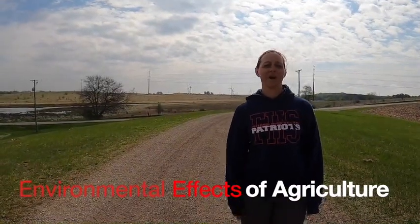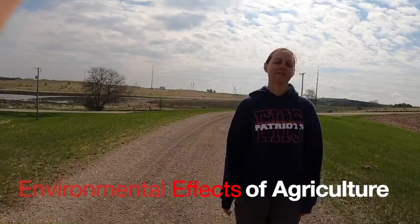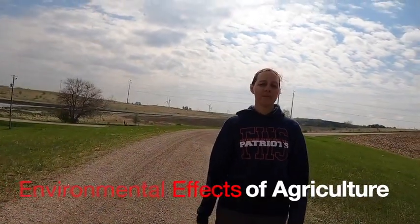All right, everyone, we're going to talk about some of the environmental effects of agriculture. So of course the big one that everybody knows and talks about is pollution. From the machinery itself, we have some oil that can spill down into the ground. You have, of course, the air pollution that comes from that as well.